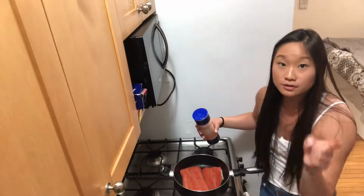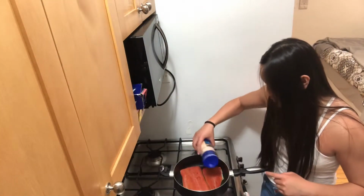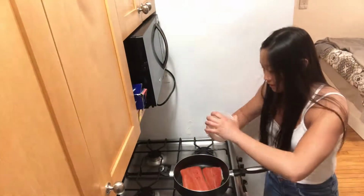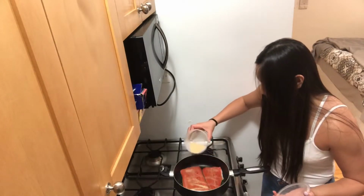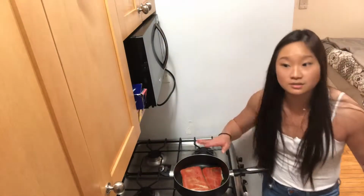I usually also do pepper on both of these things, but I ran out of pepper. So salt, just a little bit. I go crazy with the garlic. Oh, that's really crazy, but do you see this container? I don't really have control over what comes out. I'm gonna just do salt and garlic because I'm gonna use a teriyaki sauce.